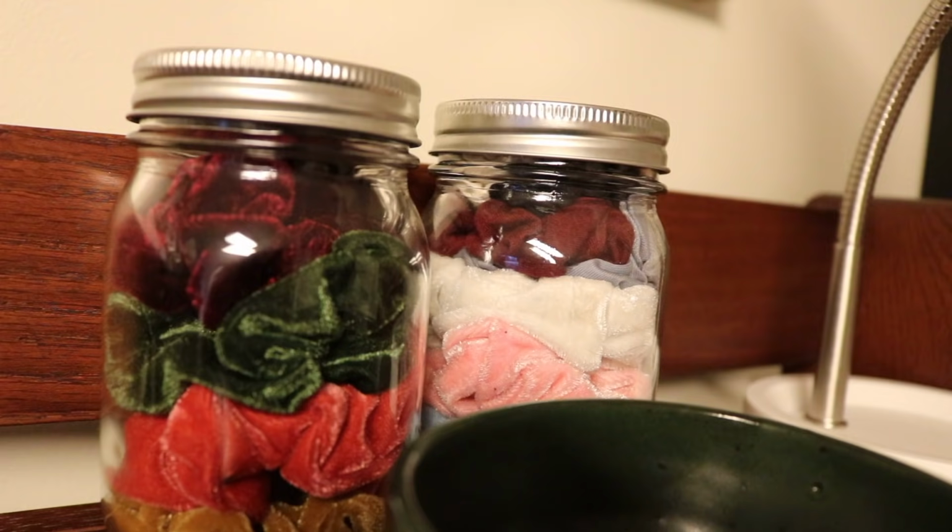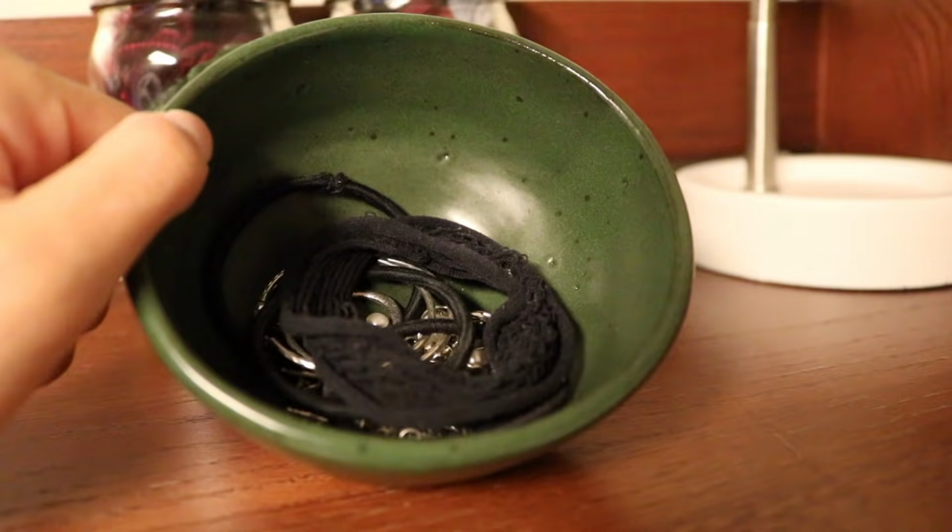Over here I have 2 mason jars that I keep all of my scrunchies in, and then a bowl that my friend Kelsey made for me. I also keep a desk lamp right here, not really for my desk, but actually for my bed.